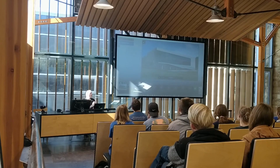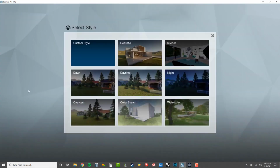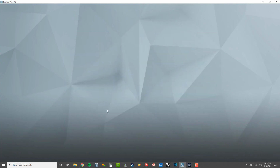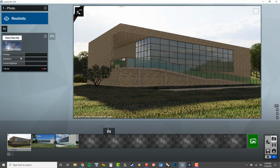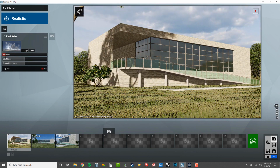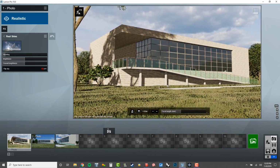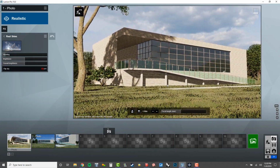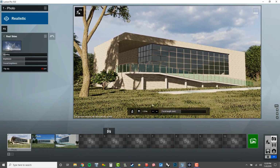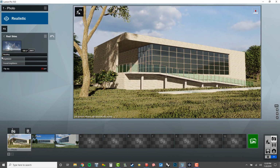So the ultimate easy button in Lumion, if it's absolute crunch time and you've got to get something out the door, you click the custom style button. And then you click realistic. And the only thing you've got to adjust is the real skies and change your heading and just get some good shadows happening on that building like that. And I am going to just adjust my view one notch to get that tree happening in my view. So that's kind of cool. All right, so we'll snapshot that.